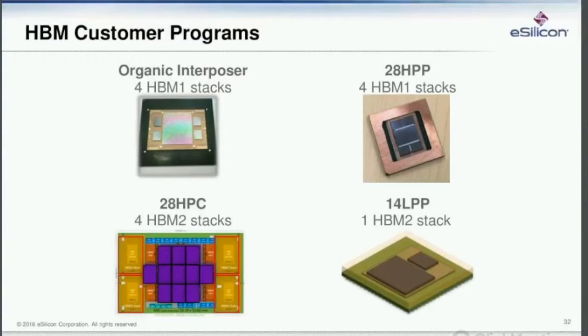Now, with these capabilities, what we've been able to do is go out and engage with customers. Up here, I have 4 examples of customer engagements. Top left is a project that we did with the customer to evaluate different interposer technology. In this case, we were looking at organic interposer and getting a look ahead on the technology. You can see in the middle a large die communicating out to 4 HBM1 stacks sitting on top of the organic interposer. That led to some initial production programs.